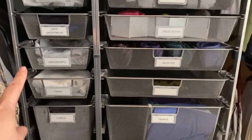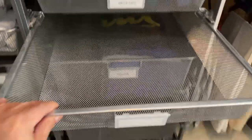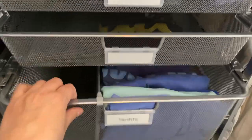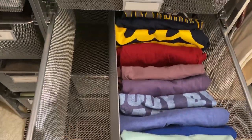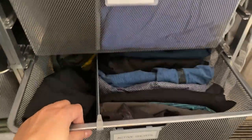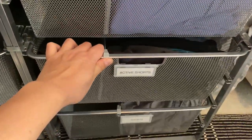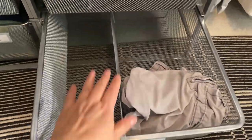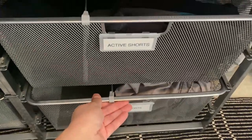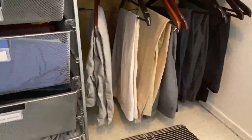Here you can see he has some tank tops, and this drawer is actually empty, so he still has space there. T-shirts, the t-shirts aren't full, but you know, that's enough t-shirts, but he can add more. Active shorts, so this is part of his uniform too. And then shorts, so you can see here he has one pair of casual shorts because he let go of a lot. And so we're probably going to get him a few more shorts since summer is coming up.